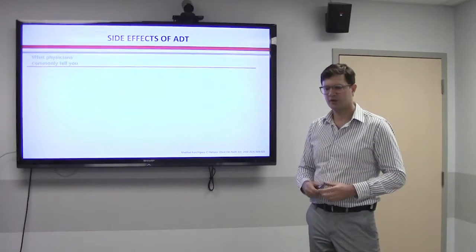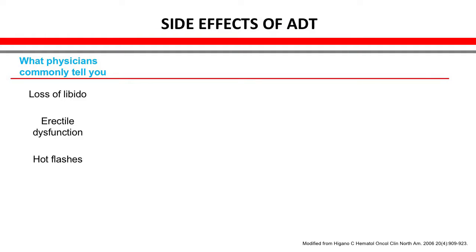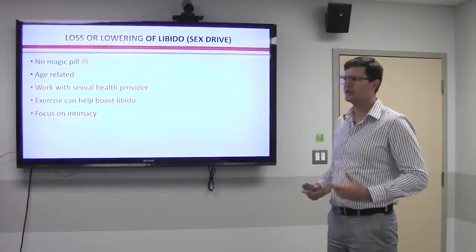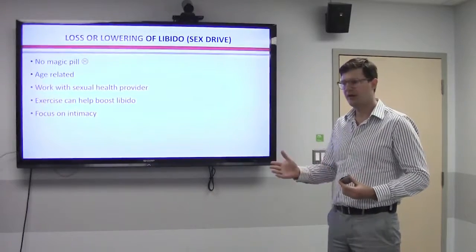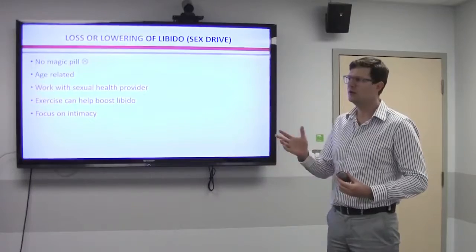So when the physician tells you that you are going to go on androgen deprivation therapy, we usually tell patients that they will lose their libido, they will have issues with their erectile function, and that they will experience hot flashes. So unfortunately, the majority of patients on androgen deprivation therapy will lose their sex drive. There is no magic pill to improve sex drive. It is age related. What it means is that with age, the level of testosterone in males gets lower, so there is less libido in the elderly man compared to the younger man.